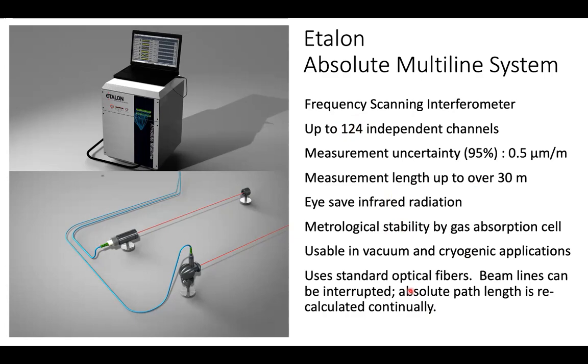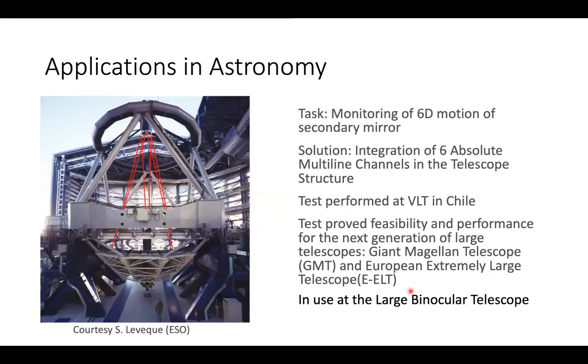People are looking at this in astronomy, and here's an example. If you peruse the SPIE publications, you can find nice examples. And here's an illustration of one such test with the VLT trying to locate the secondary mirror. These devices are being looked at and built into the designs of a lot of the big next generation optical telescopes, and it's in use actually at the Large Binocular Telescope in Arizona.